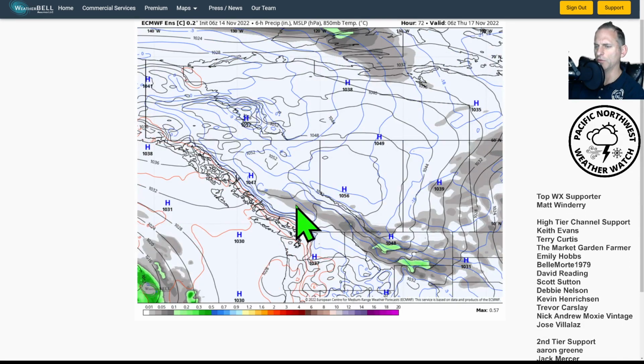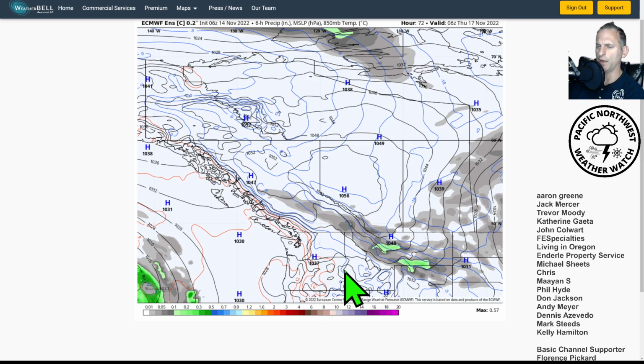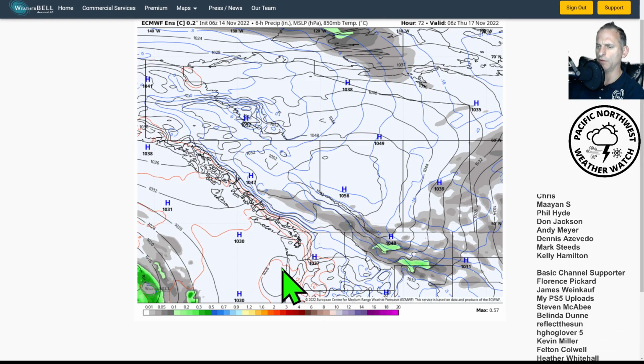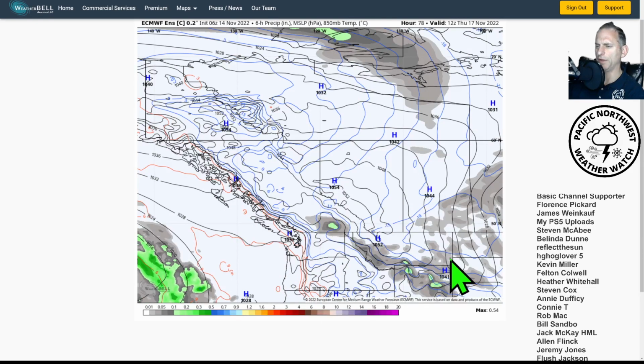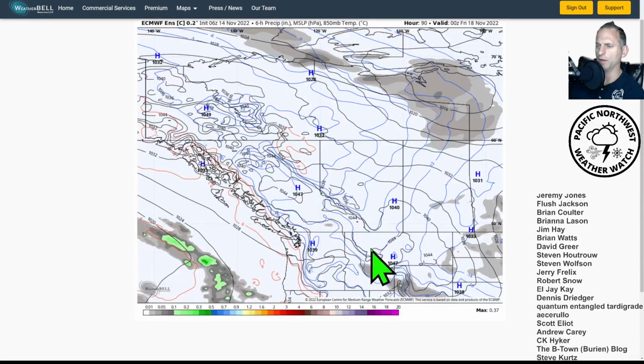Some cooler air is going to try to filter into the region here, but that's mainly what we're going to get out of this. Some cool, dry days with this offshore flow through western Washington, Oregon, BC. Montana gets some snow out of this event, so does eastern BC. It might clip northeast Washington and Idaho as well.